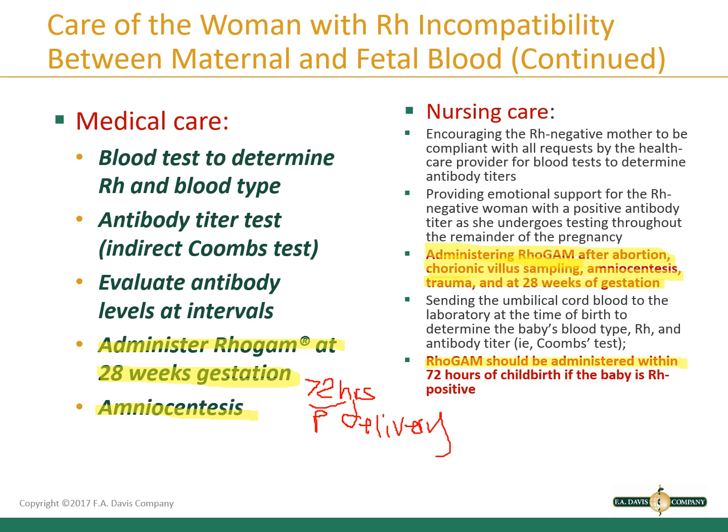And there's that key point about the 72 hours. So you want to make sure that Rh negative mom is compliant with all requests by the healthcare provider if the blood test determines that she's going to need RhoGAM.